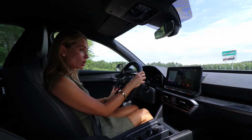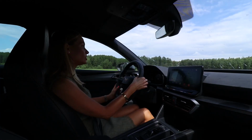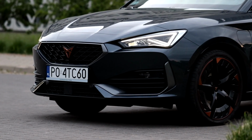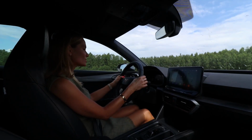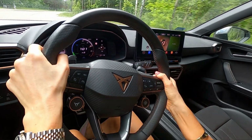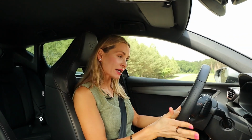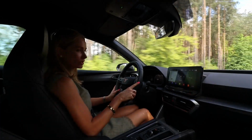The declared fuel economy here is 1.4 liters, and I have to be honest, I would have initially laughed at this figure, because I had to re-educate myself on this predicament. If you practice regular charging and drive relatively short distances, this figure is more than achievable. But I do not live in the city, so I'll give you a real-life example.